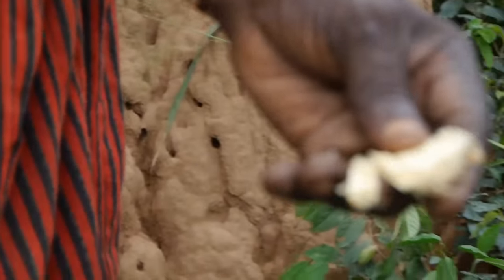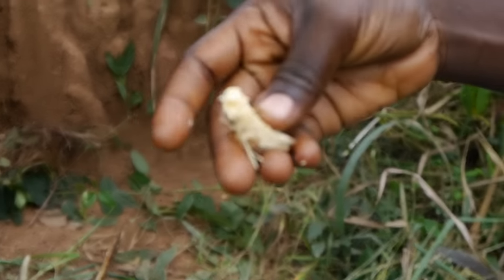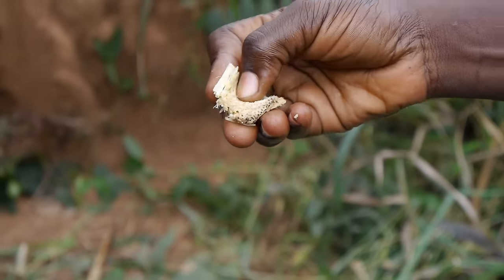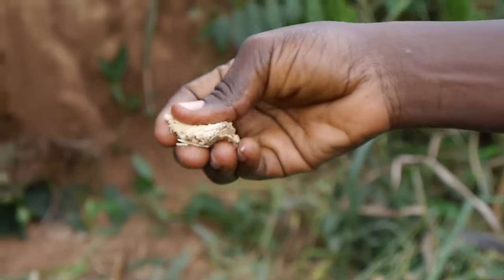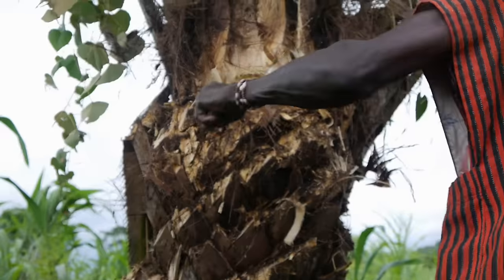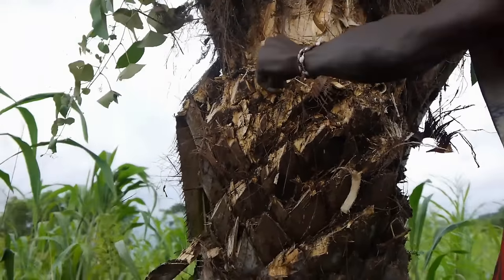Said there is water in it. Wait. Okay, there is water in it. Okay, so now it's wet. It's wet. So this is like the chaff, right? It's like a wood chaff. Yeah. Soaked with the palm wine.